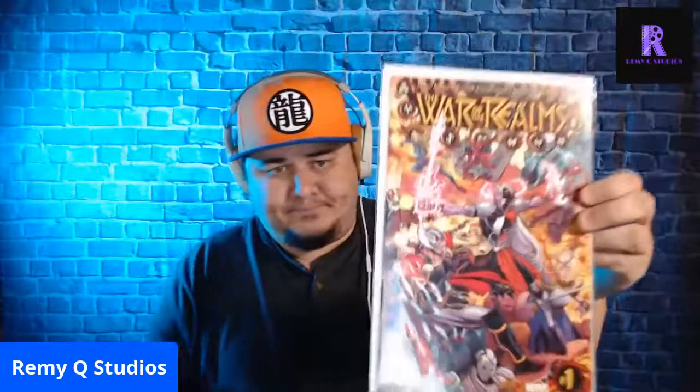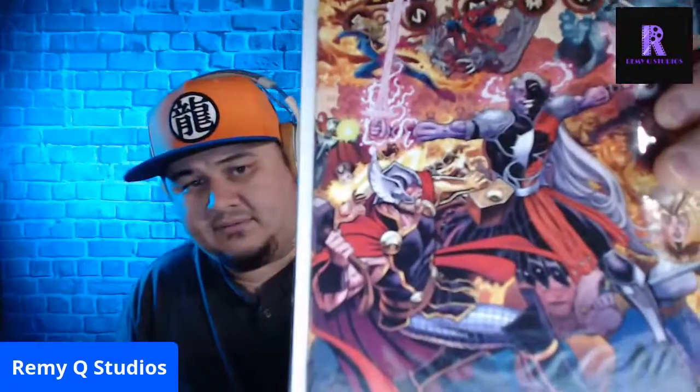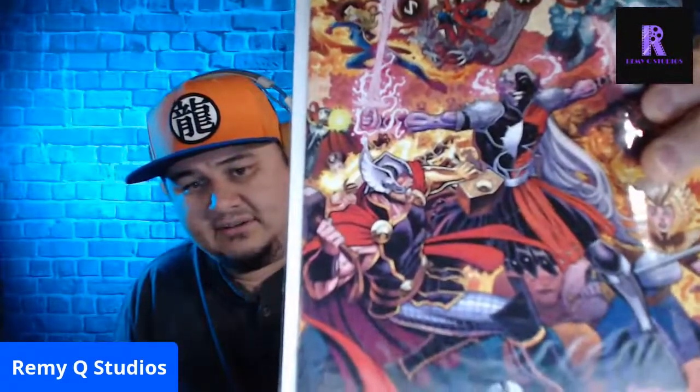It was a Walmart package, and in it had War of the Realms #3. So I did find #1 because it looked interesting. Again, this is one that I missed, so I figured I could give it a whirl. I found #1, I did not find #2. It has Thor on here, and there's 2 hammers. I don't know if you can see this, but it's like one in each hand. I gotta check that out.